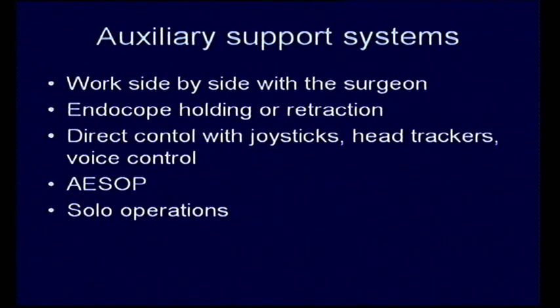A word about auxiliary support systems. Unlike surgeon extenders, auxiliary support systems work side by side with the surgeon. So the support system would be essentially holding the endoscope or retracting tissues. Now, the endoscope holding support system will be under the surgeon's direct control, either with the help of joysticks or foot pedals or an infrared head tracker. Now, this device will track the surgeon's head movements, and therefore the camera or the endoscope would be automatically focused on the area of interest. The endoscope could also be controlled by voice control.